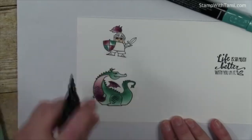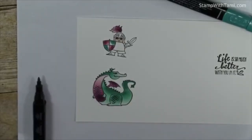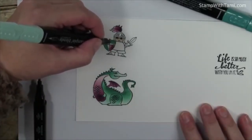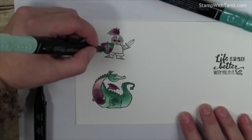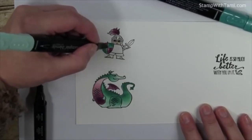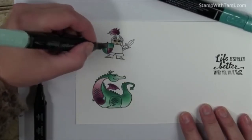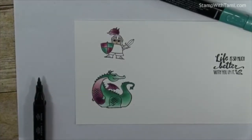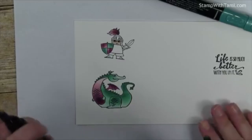And you see how this really adds the gradient to it that makes it just pop. It's a beautiful thing about these blends. And I am using the lighter color to kind of blend it all together, which is why I do like doing it from dark to light. So there is his shield. See how that just pops out at you?